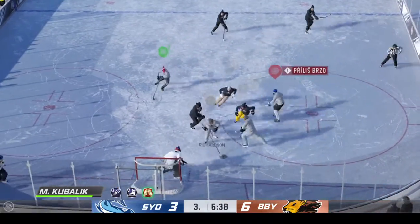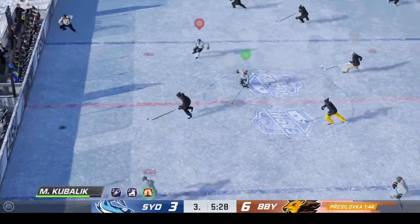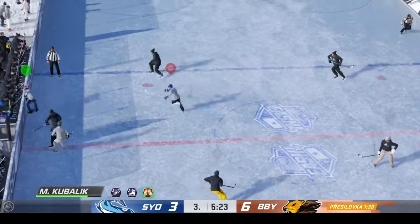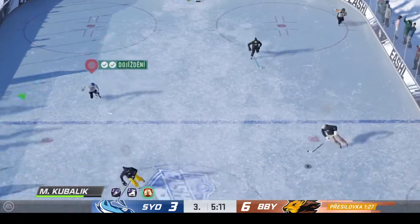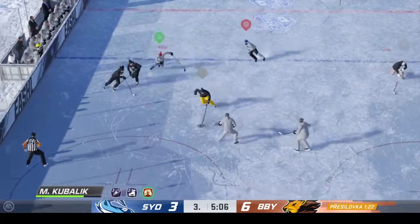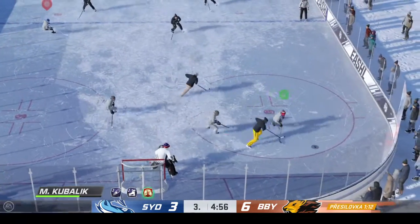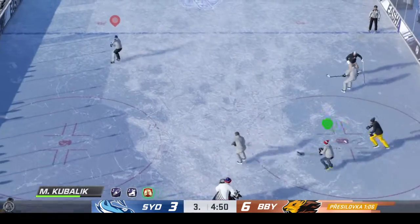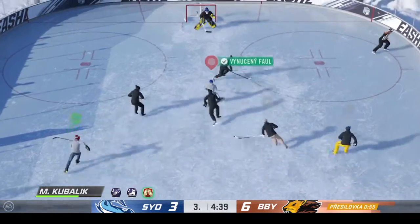Good read by the winger as the two centers tie up. Takes the feed. And a nice poke check inside the neutral zone. Here's a chance to make something happen inside the neutral zone. Feeds it to Mackey. Passes right to the front. No room for that one to get through. Threlfall's got the puck in his own zone. Tripped up on the play.